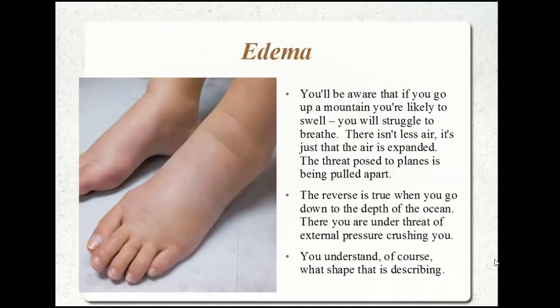You'll be aware that if you go up a mountain, you're likely to swell, you'll get an edema, and you'll struggle to breathe. There isn't less air, it's just that the air is expanded, and the threat posed to planes is being pulled apart if they go too high. And the reverse is true. When you go down to the depth of the ocean, there you are under threat of external pressure crushing it. So you'll understand, if you think about that, what shape that's describing.